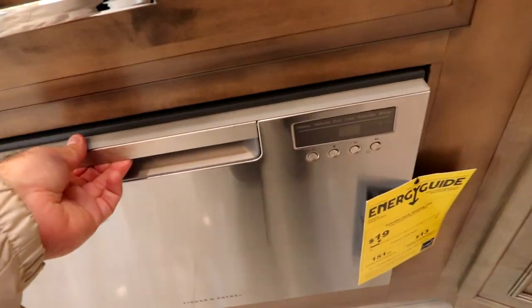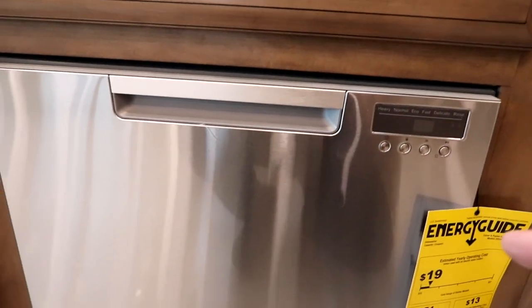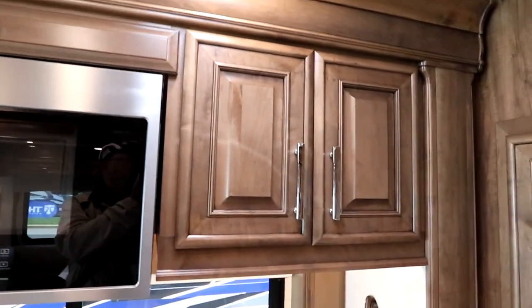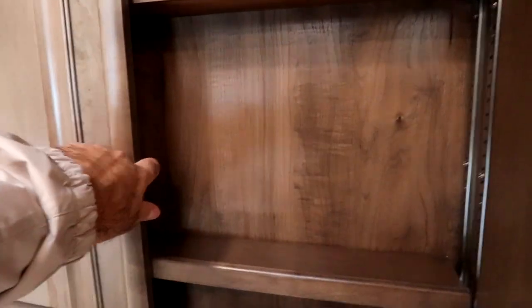There's also a Fisher and Paykel, oops, it's locked right now, a Fisher and Paykel dishwasher, our convection microwave oven with storage next to it. Now we've got a couple of compartments here. So we have, essentially I would call this a spice rack.